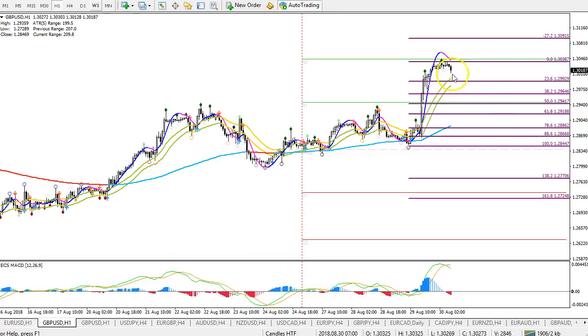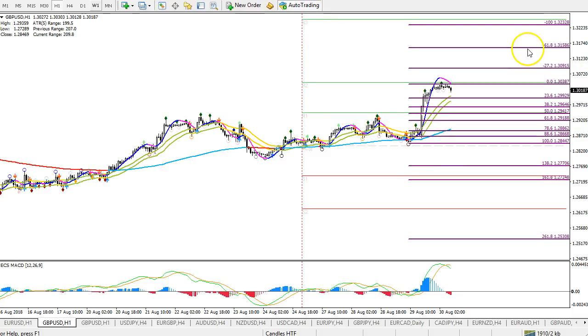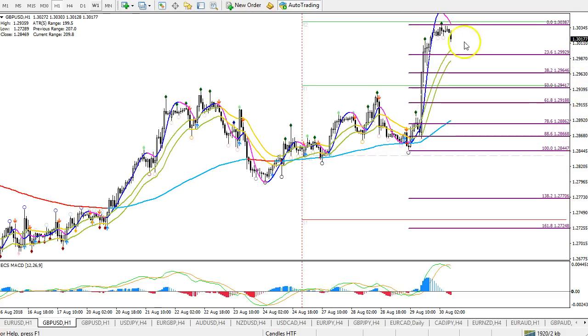for a continuation. It already hit the R2, but it can then go to the minus 272 target at 131, maybe even extend further to these fib targets as well, and ultimately maybe even the R3, although I don't think that will necessarily happen this week. That's quite far from here, but you never know. For me, this or this target seems a little bit more likely. All right, and that could happen next week too, I think, depending on how long and how deep and how far this correction will probably last.